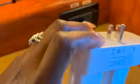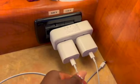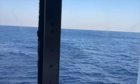So when we cruise, we like to bring something like this because we both like to charge our phone and our devices. And if we don't, there's literally only 1. So only 1 person can charge at a time. This is from Amazon. And then I'll show you what the ocean view looks like.